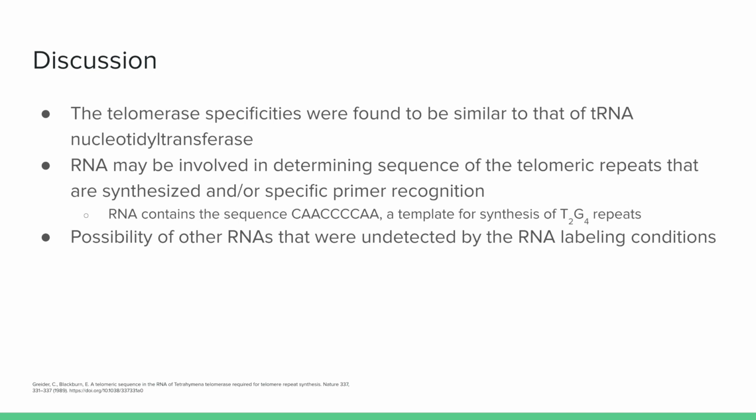The specificity components in telomerase were found to be similar to those of tRNA nucleotidyl transferase, an enzyme that is able to recognize the structure of different tRNAs in order to add a 3' CCA sequence. However, the synthesis of this sequence is not dependent on a DNA or RNA template. The article also speculated about the RNA component's possible involvement in determining the sequence of the telomeric repeats that are synthesized and/or specific primer recognition.